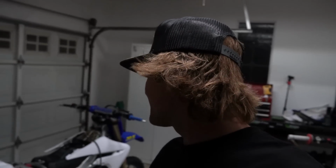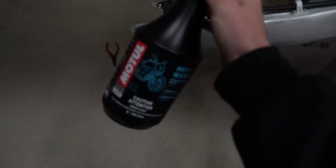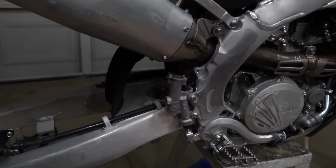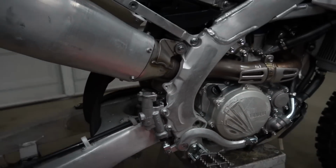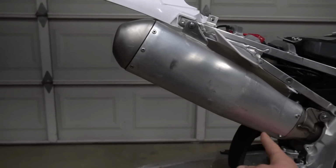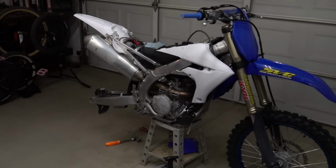Now the last thing I'm gonna do for tonight is Scotch-Brite the frame and the swing arm, get everything looking new. I'll show you how to do it in case people don't know, but it's super easy. All you need is a Scotch-Brite pad and some type of Windex or Simple Green. I'm using this Motul Moto Wash. This stuff's just a lot better than all the other brands in my opinion. It's gonna make the frame look brand new, pretty self-explanatory, so let's do it real quick. Maybe even the pipe too, I'm pretty sure you can do it on this. It just scratches it up a little bit. All right, we got it all done. Bike looks good.